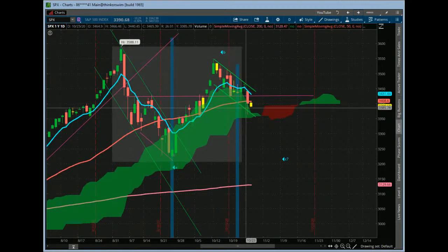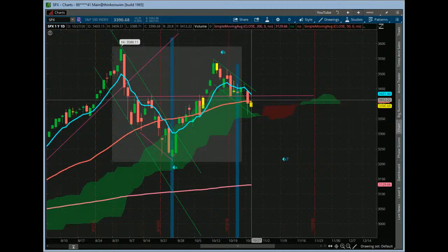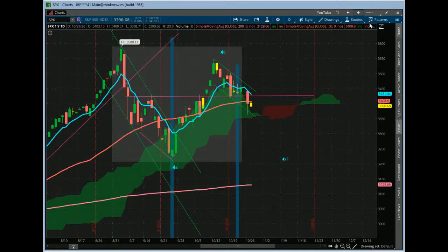Again, we've already tested the bottom of the corrective channel. Maybe it'll come back down here to the bottom of the cloud and try to test that again, or if the futures end up perking up overnight, we might get a breakout over this 50-day moving average and try to get out of this bull flag type pattern. So we'll see how that goes here into the rest of the night and into tomorrow. Let's see what they have in store.